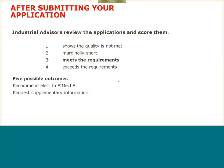Great. The second option is that it looks on paper as though you meet the requirements, but you just haven't given them enough information. You perhaps haven't given enough detail. They're not quite sure, you're borderline. They will come back to you and request supplementary information.